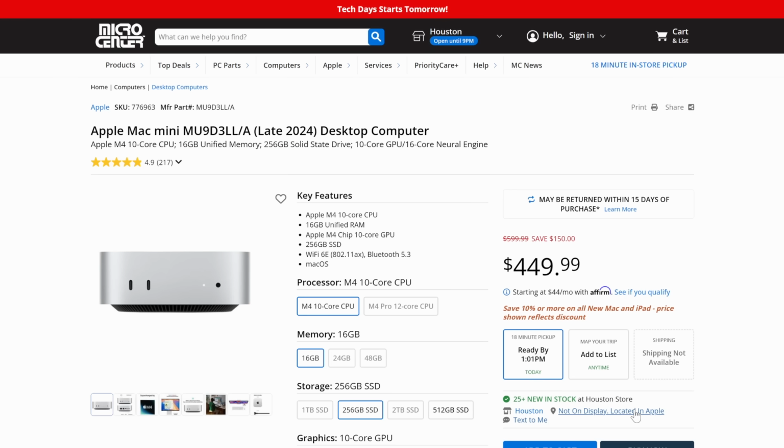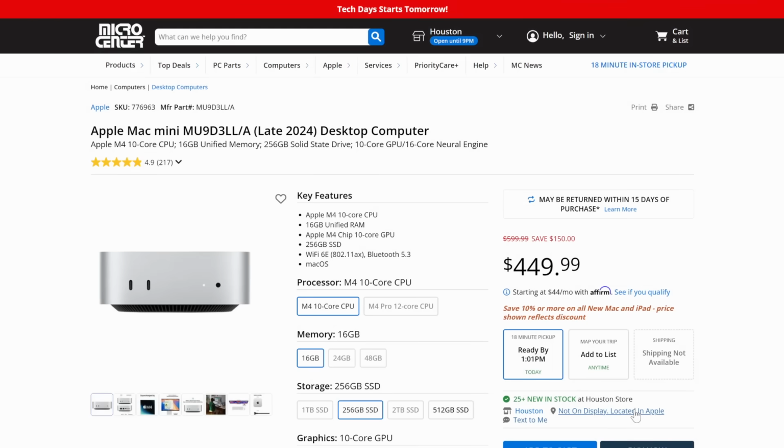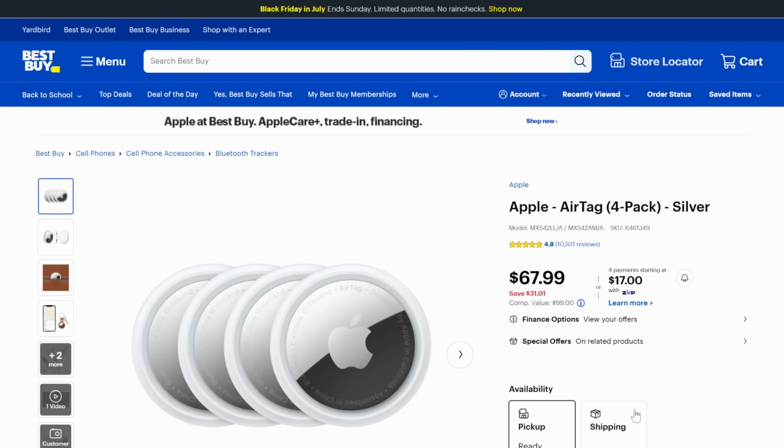And then we got some bonus items here. We got the Apple Mac Mini for $450 over at Micro Center. Micro Center, come to Montana. I'm desperate. I would kill for a Micro Center over in Bozeman. This is coming at $450. That's insane. Anyway, if you got a Micro Center near you, let me know. I'm super jealous.